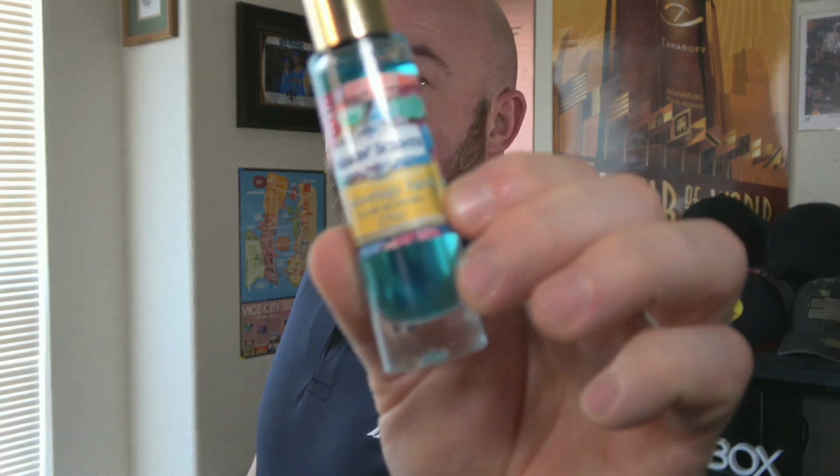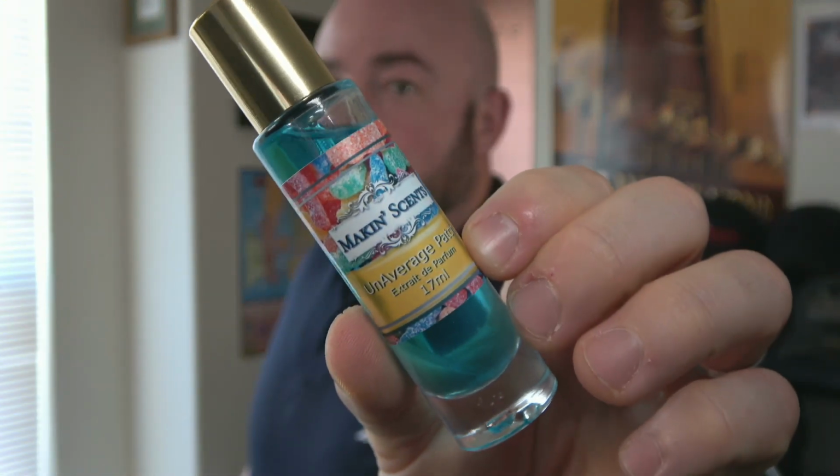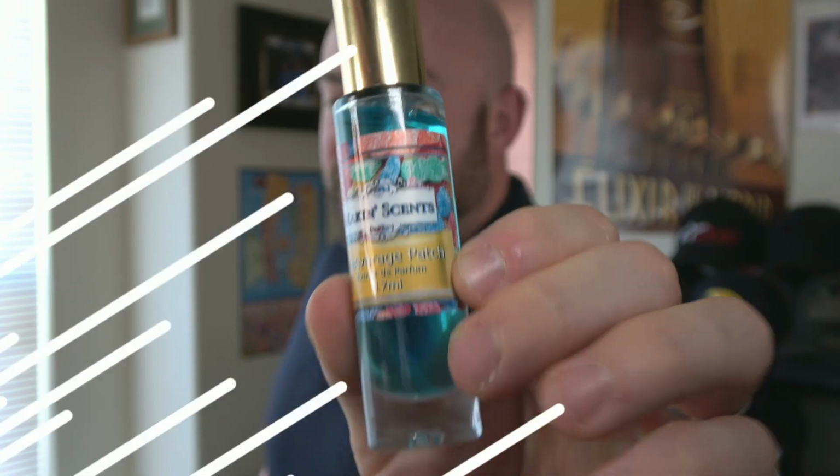So if you do any of those things and you're looking for something a little different that's going to stand out, that's probably going to start a conversation with your friends, you might want to get your hands on this. It's UnAverage Patch from Makin Scents and an UnAverage Joe.